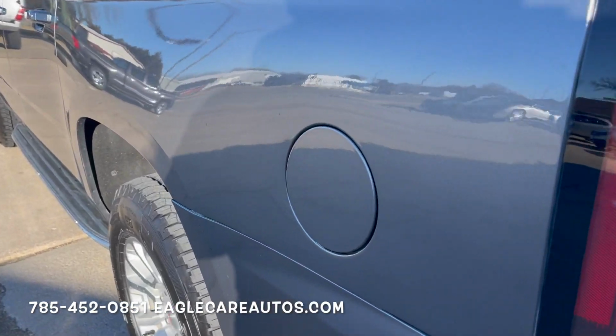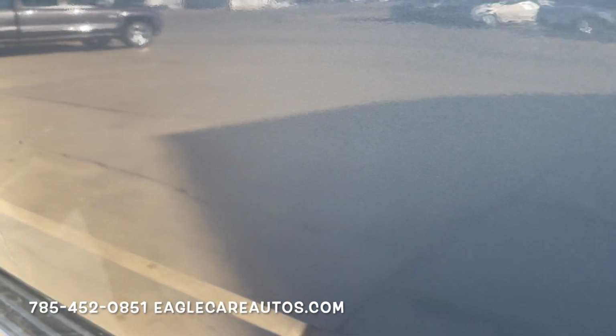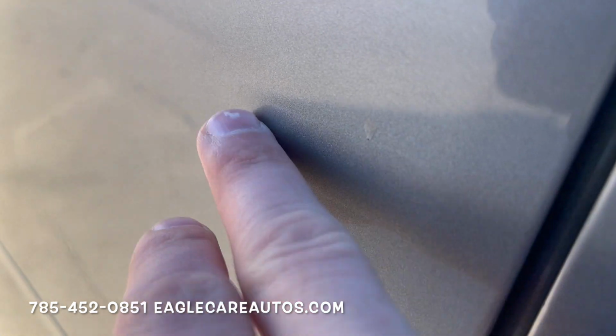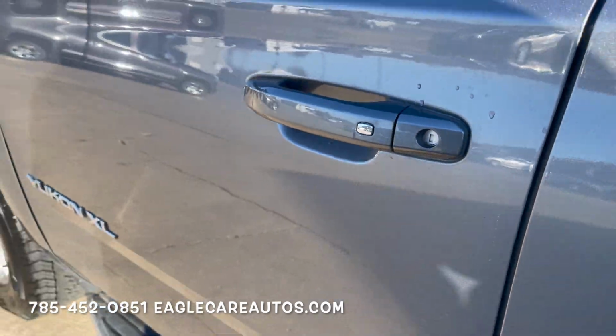Coming down to the driver's side, it's very clean paint all the way down here as well. One little scratch right here, I can pick that up, just very much a hairline. One little set of scuffs right here, but not bad.